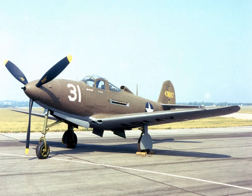This P-39N was captured by the Germans as a trophy in early 1944. The tail number 71 is yellow, the serial number on the keel is painted over. The serial numbers on the keel, traditional for American aircraft, were usually painted over after the Cobras arrived in the USSR.